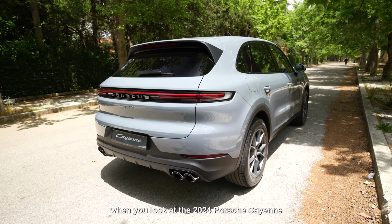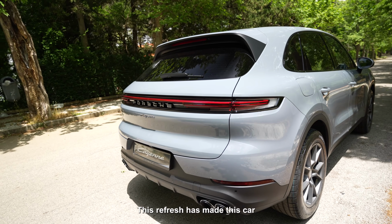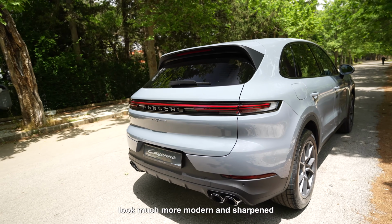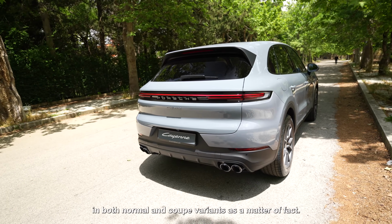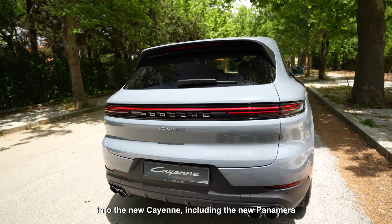So the first thing that strikes you when you look at the 2024 Porsche Cayenne is how beautiful this SUV is. This refresh has made this car look much more modern and sharpened in both normal and coupe variants. As a matter of fact, you can see this lightwear has made its way into the new Cayenne, including the new Panamera and the Taycan.